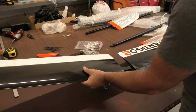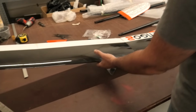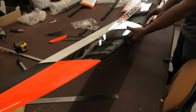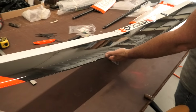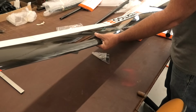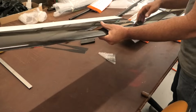There we go. Nice. Yeah, that's beautiful. Looks great to me. I'd fly it. Hell yeah, I'd fly it for sure. Yeah, maybe you will. I can already see some guys going wild about these.